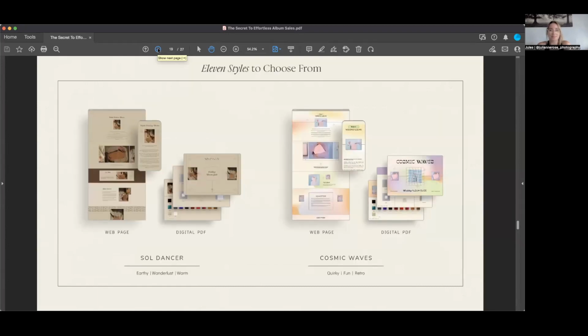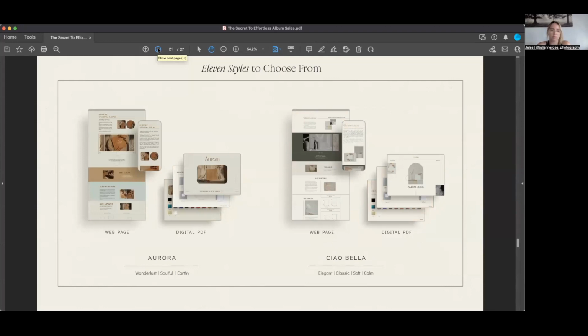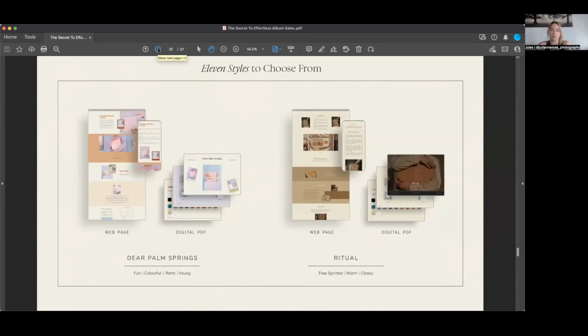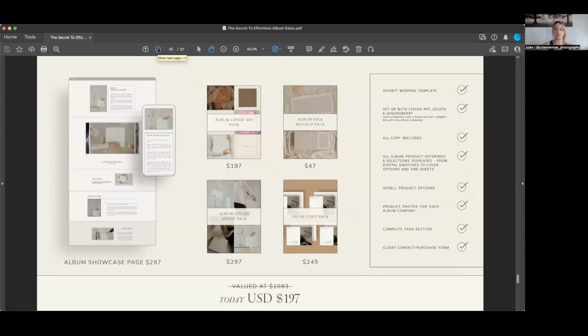So these are the 11 styles to choose from. We've got Soul Dancer, Cosmic Waves, Frida, Temple of Sun, Aurora, Ciao Bella, Dear Palm Springs, Ritual, Golden Days, Etienne, and Theodore. No matter what your brand looks like, I'm sure that you'll find a template that is suited to your brand, and then you can customize it from there, making it even more applicable to your brand, changing the fonts, changing the colors, making it suit every other aspect of your business.